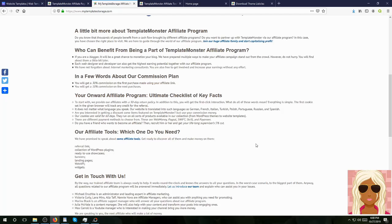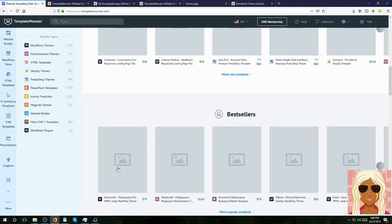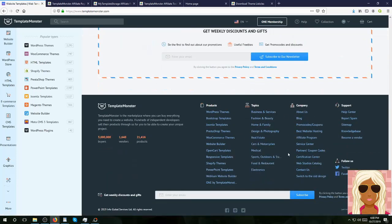Definitely you'll see this, they probably already got it and they're driving sales to it now. So if you guys are interested in signing up to this, you want to head on over to Template Monster and scroll down and go to their affiliates, their company affiliate program.